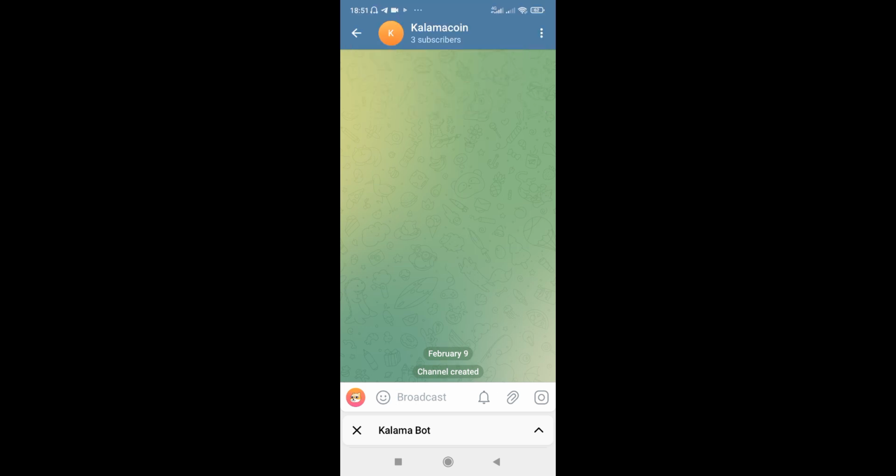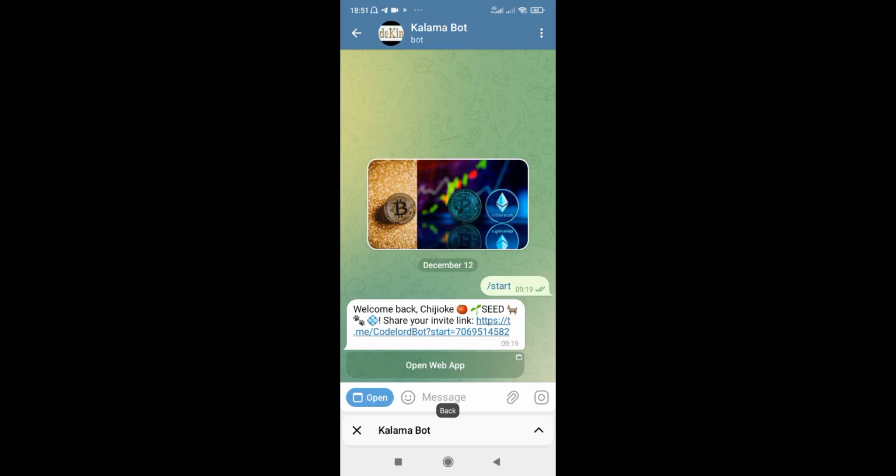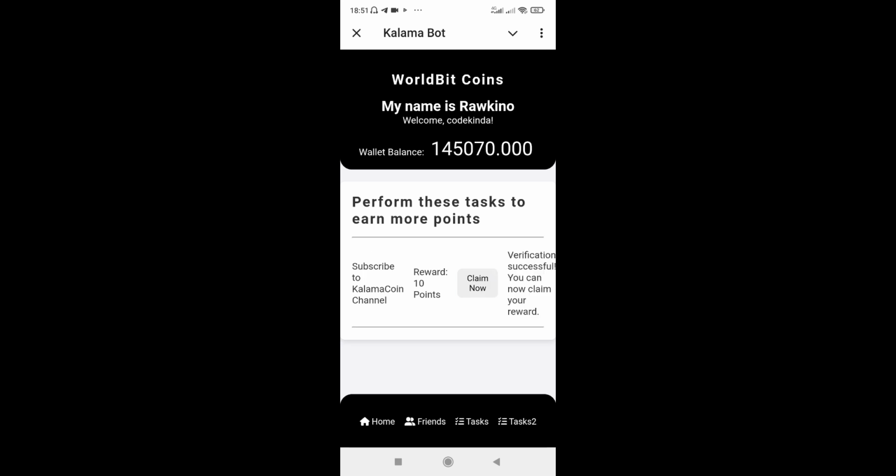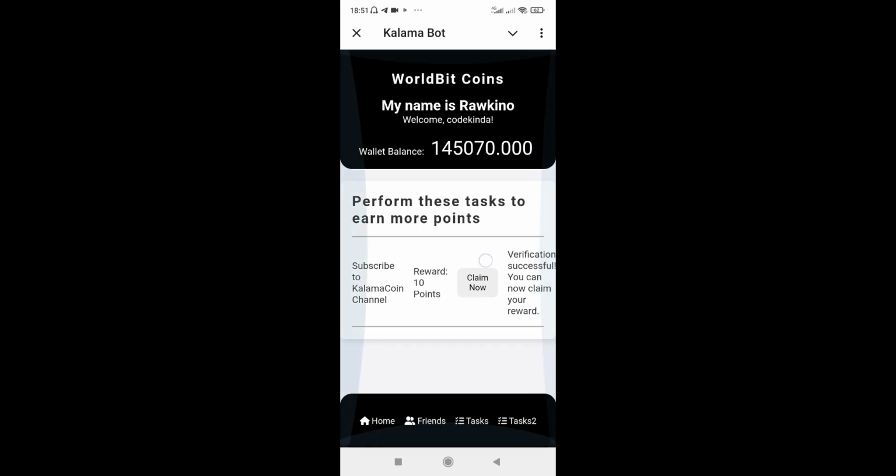But if you try to access this mini app right now and click on that link, it's going to take you to this particular place. I'm going to go back to my mini app, and you see that the button actually changes to verify. You can hit verify and it tries to verify. Once it finishes verifying, it's going to tell you that the verification was successful, and then you can go ahead and claim your reward.